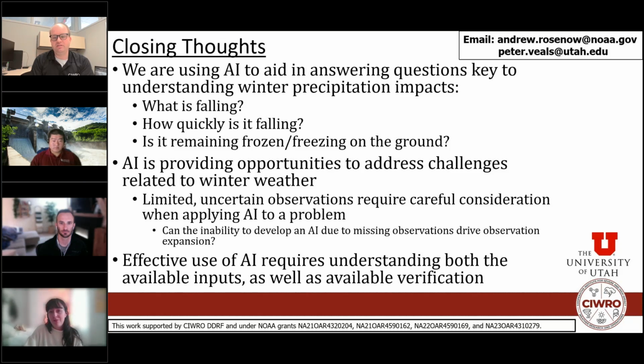We do have time for a question or two. So we had one come in. We're asking, is it possible to use satellite digital elevation and changes due to snow accumulation to generate training data for your training and prediction?